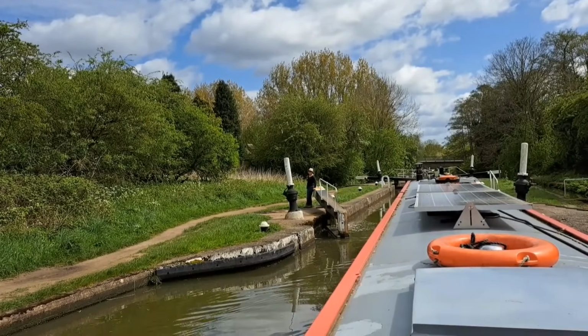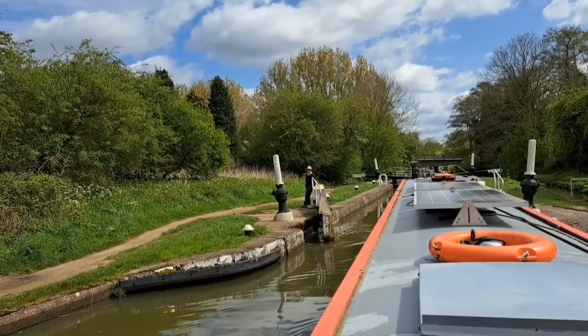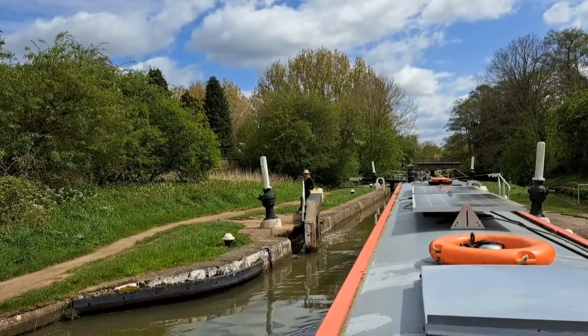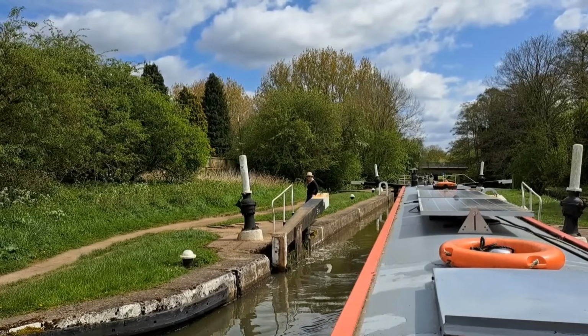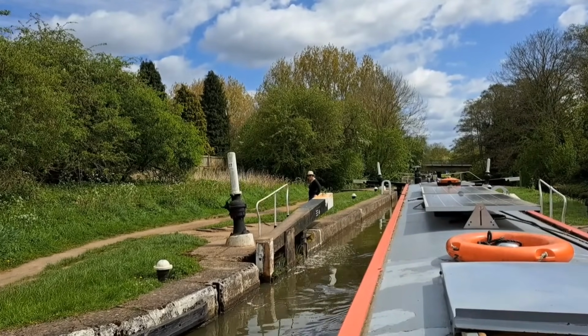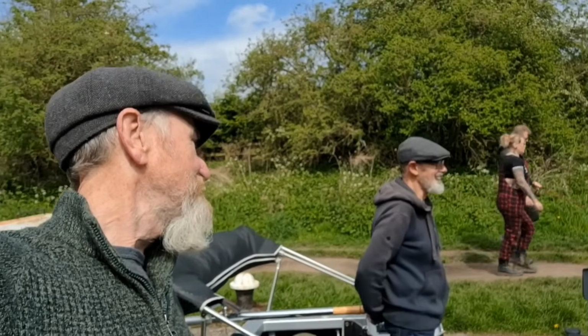Pauline's come ahead to set this lock for us. So she's opened the gates and everything, and Nikki and Lily are shutting the gates and everything on the last lock. We're doing well. We're in the 20th lock, one more to go, and we really have done it in record time, I think. It's 20 to 1 nearly.